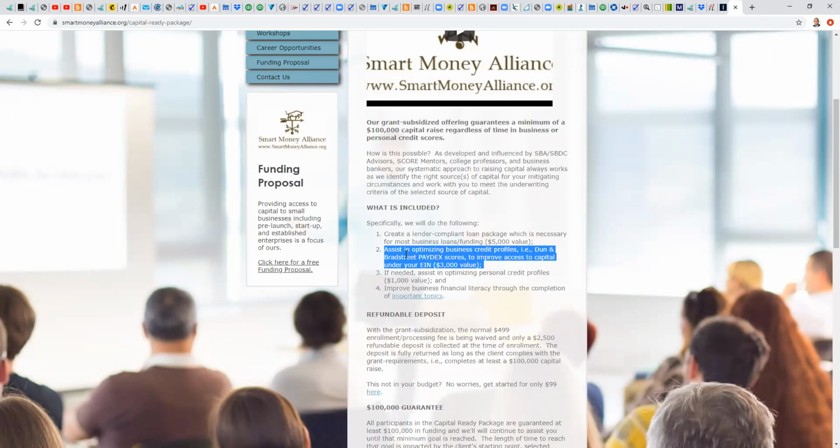So that's part of what we've packaged in the Capital Ready package, to help small businesses understand business credit and build their business credit. And that's about a $3,000 value on its own. Now, while we want to emphasize business funding that typically is under the EIN, if you need assistance optimizing your personal credit, we can provide some guidance there as well. We're not a credit repair company, don't want to be one, but in terms of helping you improve your personal credit, if that is needed, based upon the loan package that we've created, we can assist you with that.